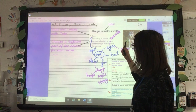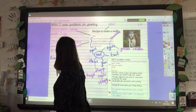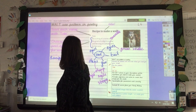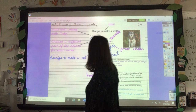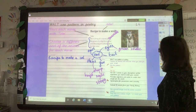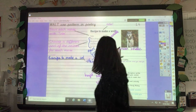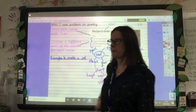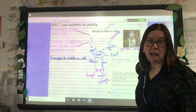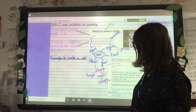So I'm going to start with "Recipe to make a cat." That's my title. So you can choose any animal you like. It can be domestic, like mine, or it can be wild, like the wolf, or it could be more exotic, something you find in the jungle. It could be a polar bear, it could be an owl, anything you can think of.